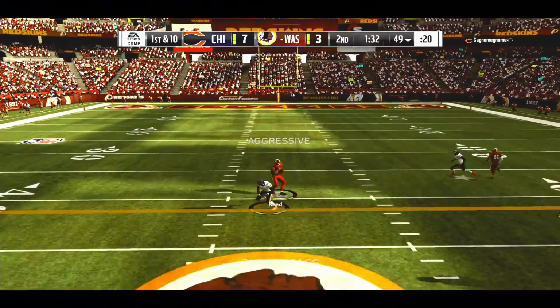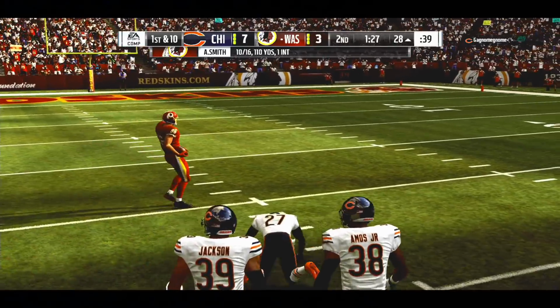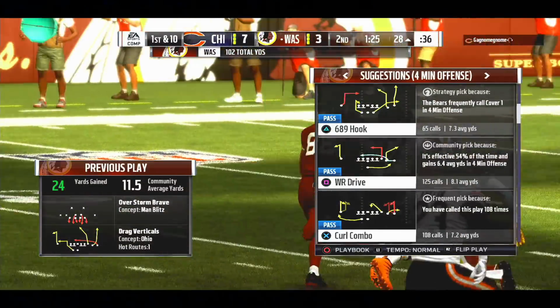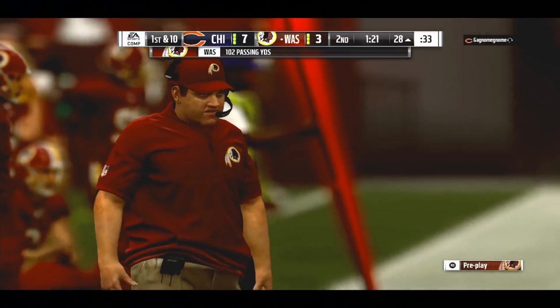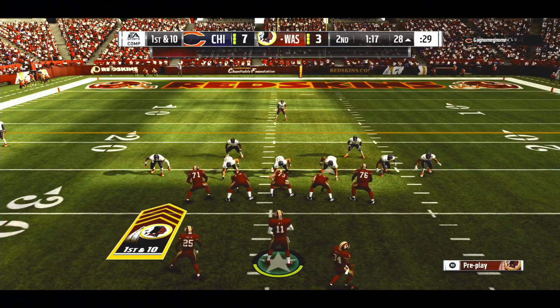A shotgun snap for Smith. Got his man, complete over the middle. And he'll go down, but not before getting this inside the 30. That one goes for 24 yards. I know the halftime's approaching, but I don't think he's going to want to take a break. That's his 5th catch. Yeah, they've really been targeting the tight end.